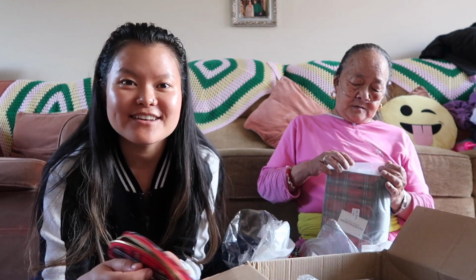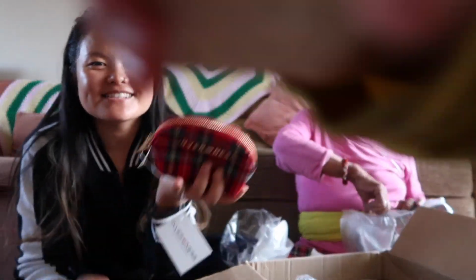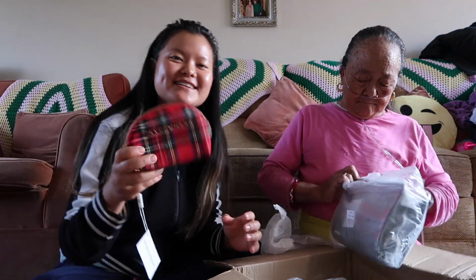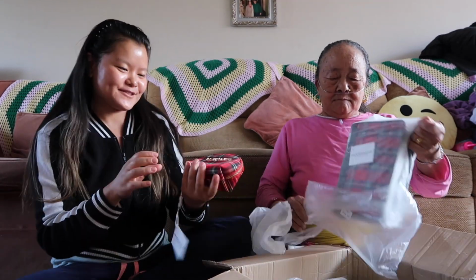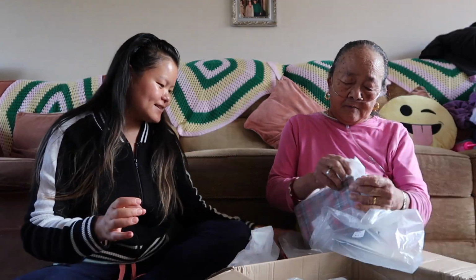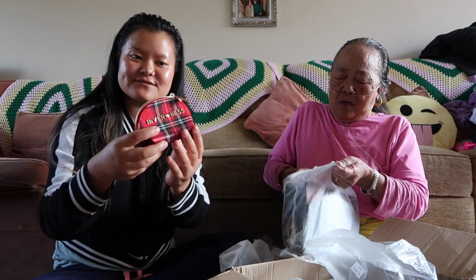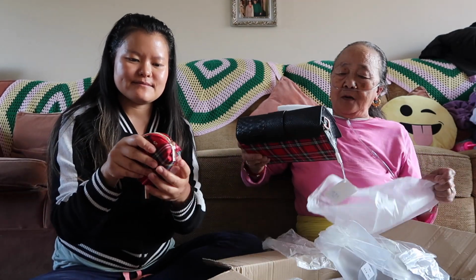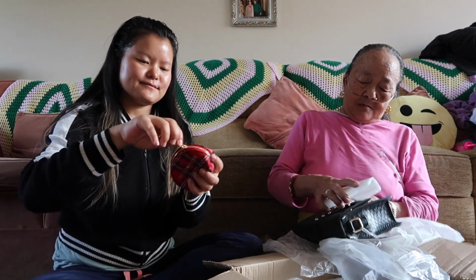Now Dasai Tihar has come, and for playing cards, you need this. So it's a very nice purse where you can put your coins and cards. So another one is a mini one. This is really nice. I like this.